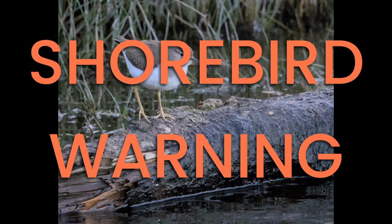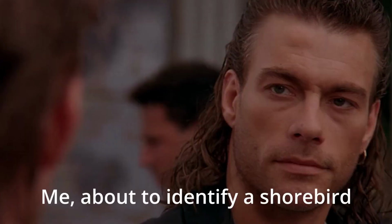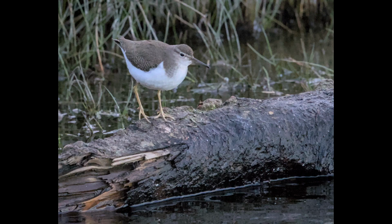It's a shorebird. And shorebirds are notorious for being difficult to identify. But that is not going to stop us, now is it? In fact, I've been identifying shorebirds since before your daddy was born, so I'm certain I can identify this shorebird. So let's talk a little bit about shorebirds.